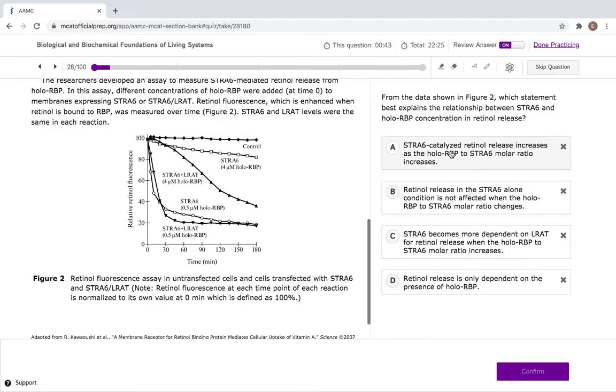So let's see. STRA6 catalyzed retinal release increases as the hollow RBP to STRA6 molar ratio increases. Basically, we release more when our concentration of hollow RBP is higher. Is this true? Let's see. Here's STRA6 with the low hollow RBP concentration, and here's STRA6 with the high hollow RBP concentration. With the low RBP concentration, we release more than with a high hollow RBP concentration.